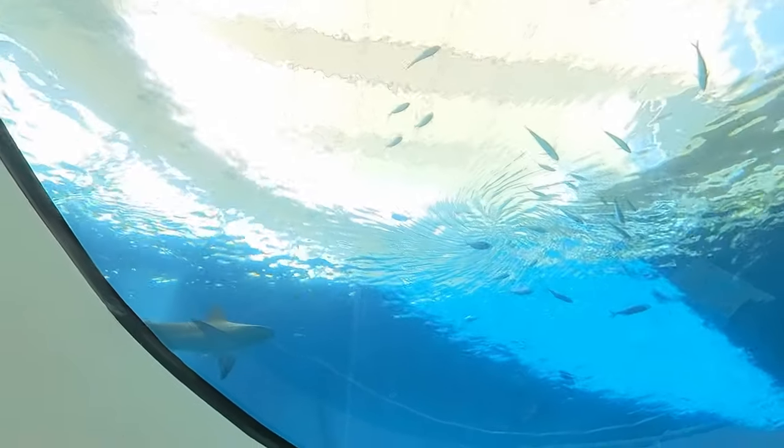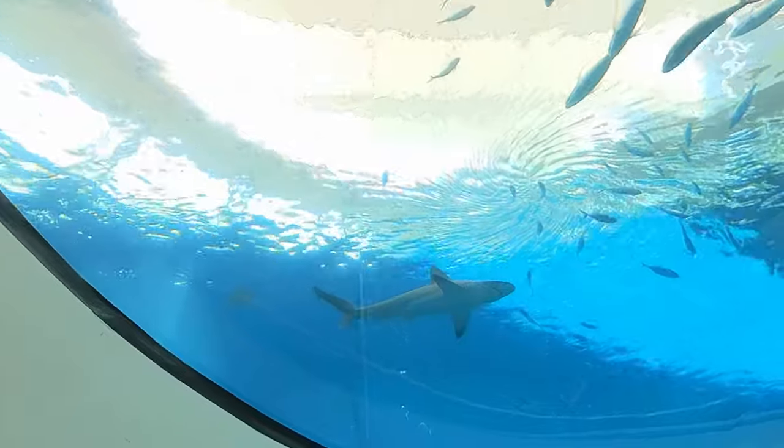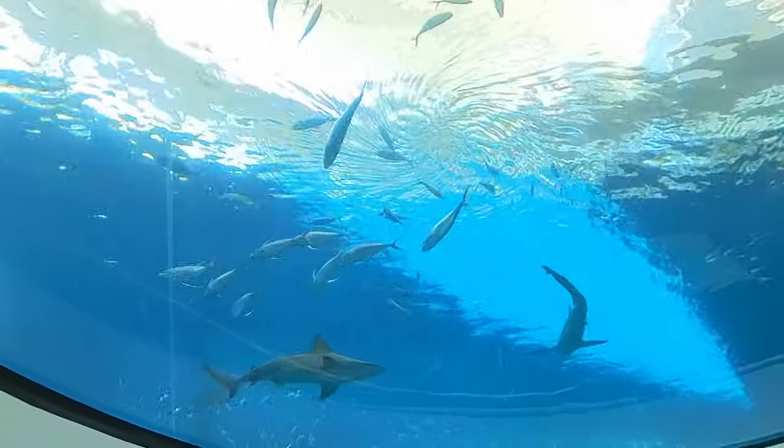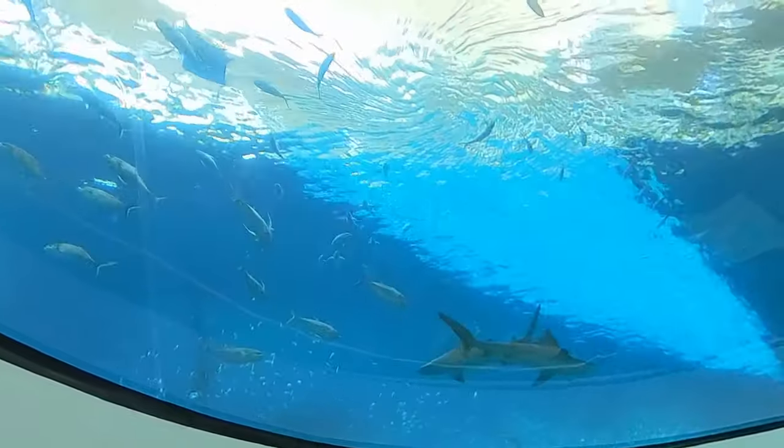This aquarium has a hypnotic effect. It feels like one can spend hours looking at how all kinds of fishes, sharks, and turtles are moving around the whirlpool in the middle.